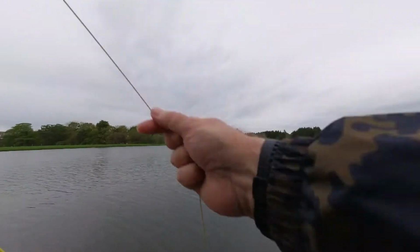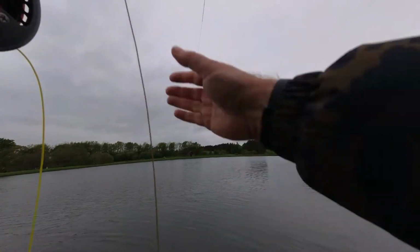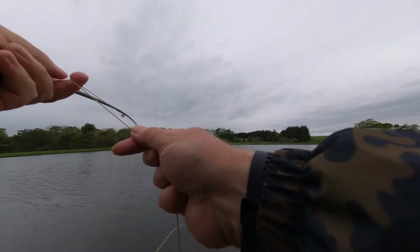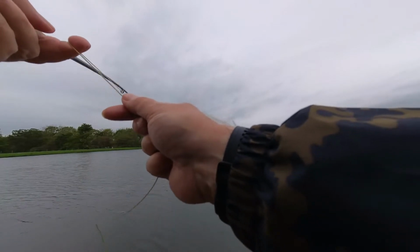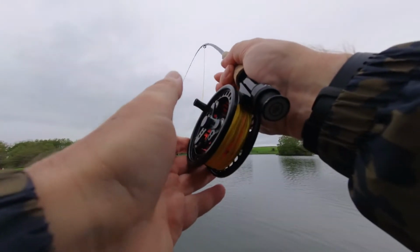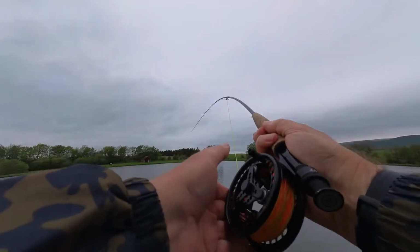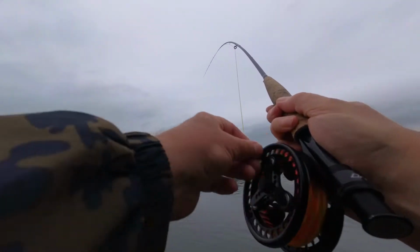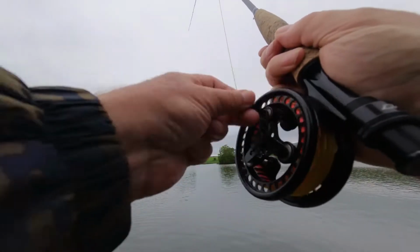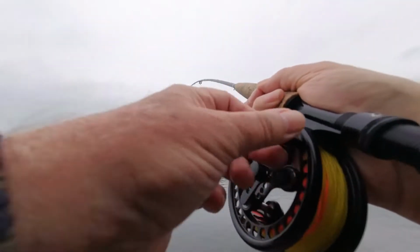Right, I've just got a rise. A smallish rainbow. They're great ones for a phenomenal amount of head shaking here. Oh, I don't know, it's starting to go quite well. It's a 4-pound cast, so I can't afford to be over bullying with it. Swim back towards me.